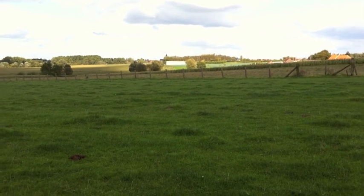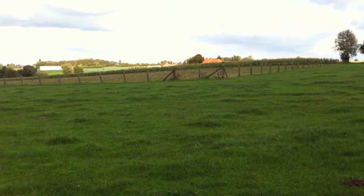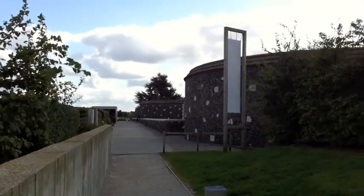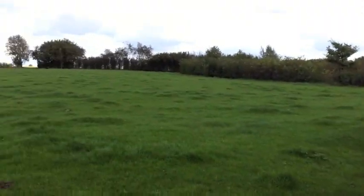Just over there, that church spire is Passchendaele village itself. And this is the back end of the cemetery. I'm just outside the back wall and the Sherwood Forest monument just down there.